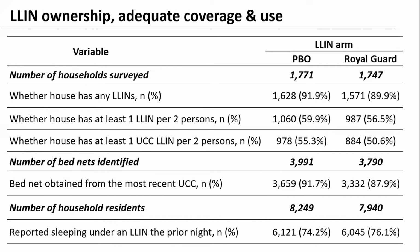Then looking at ownership, adequate coverage and use of nets, ownership of any net was about 90%. And there was no difference between the study arms, as you can see. And then adequate coverage, that is one net, one LLIN for every 2 residents, was much lower, between 56 and 60% for any LLIN. And then looking specifically at nets distributed in the universal coverage campaign, that was 51 to 55%, varying between the 2 arms. Most nets had actually been obtained in the recent UCC, and about 75% of the nets were used the previous night in the household.